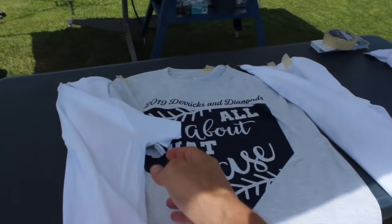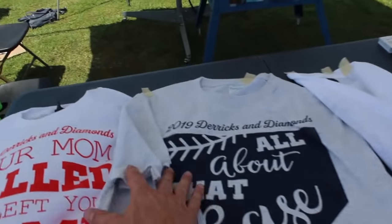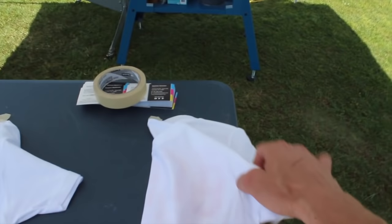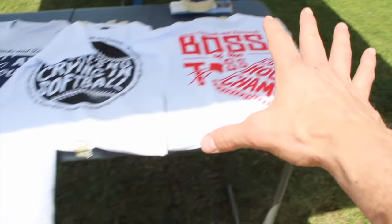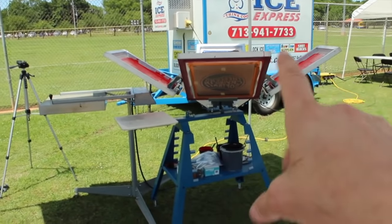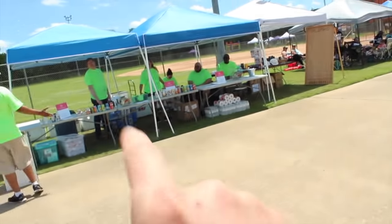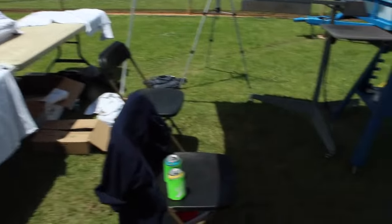It is really windy today. It's making it difficult to cure the shirts. Taking longer, but we have our smaller table here with the designs sitting on the table. We got some business cards that we're sharing with people that do come up. Here's our four-color single station press. We're having some beers. They got the beer booth over that way.